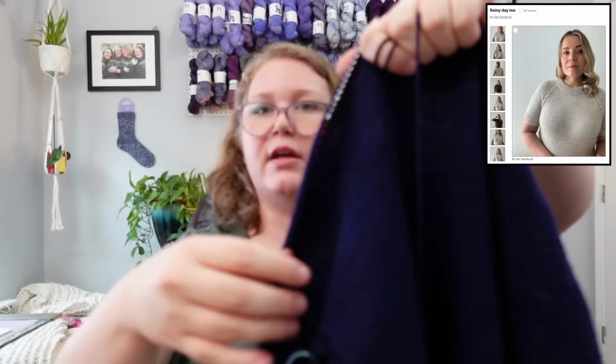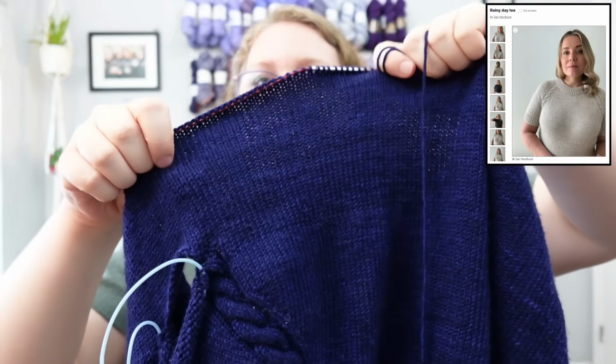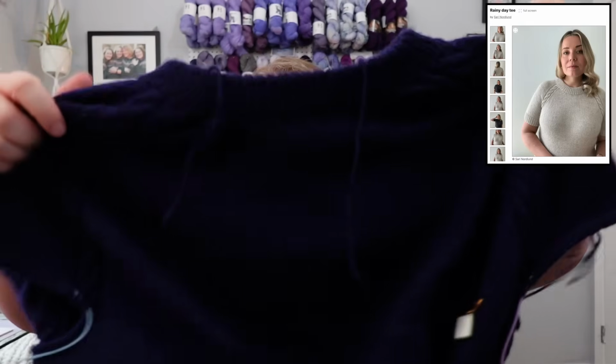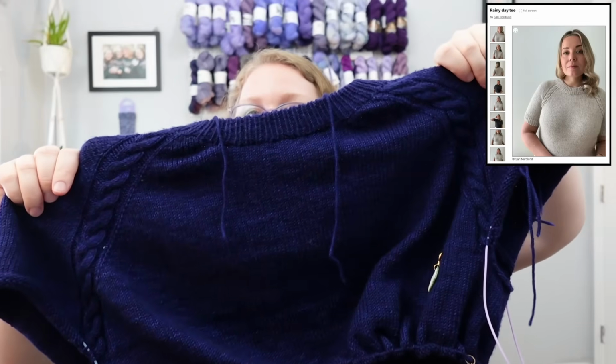Pretty. You can see the line of when I steam blocked this. I think that's what that line is. It's either that or it's when I joined a new skein. I really need to get in the habit of blending skeins when I join them, but it's so much easier to be lazy. But alas. Yeah, here's the progress. And I think it's gonna be so pretty.